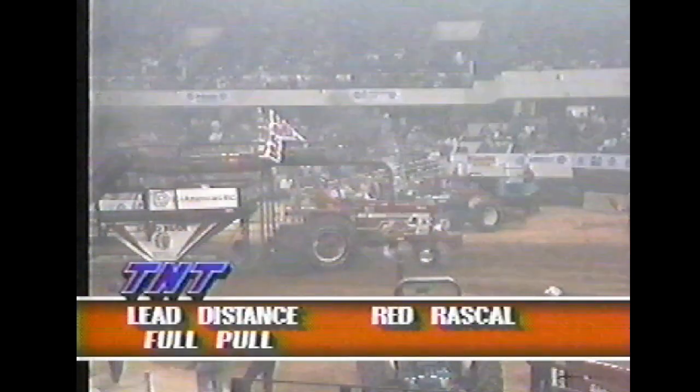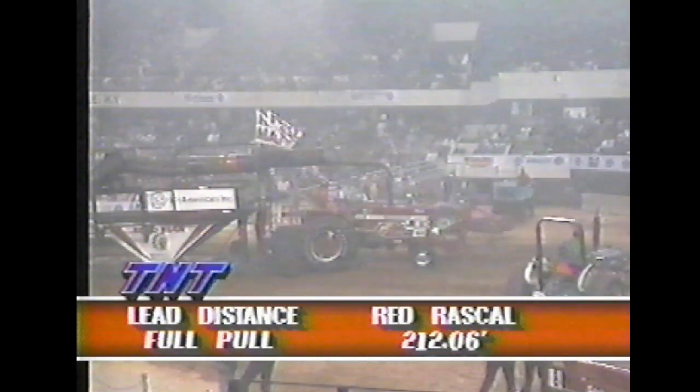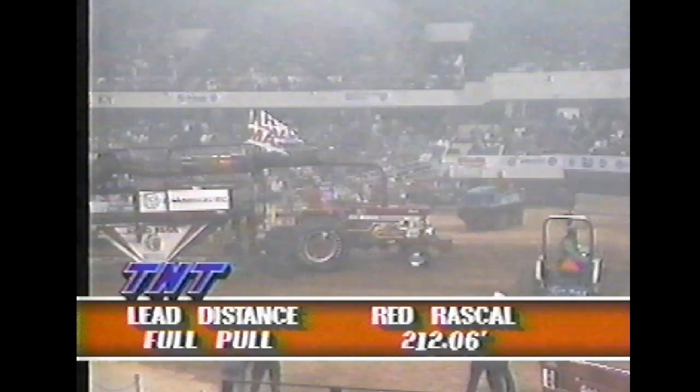And believe me, they're going to go for him. It's down to almost a street fight situation now. Who wants it the most? We're going to find out in the Bluegrass State. Look at the black smoke on top of that IH tractor. Randy Hinton finally stops it. 212.06 for Randy Hinton and the Red Rascal tractor.